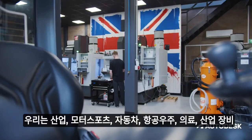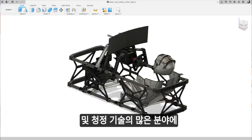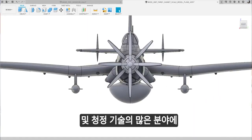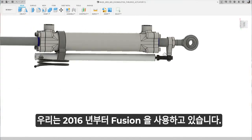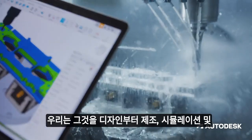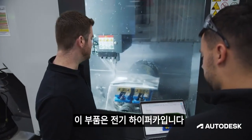At Evolve, we provide bespoke engineering solutions to many areas of industry: motorsport, automotive, aerospace, medical, industrial equipment, and clean technologies. We've been using Fusion 360 since 2016. We use it for everything from design all the way through to manufacture, simulation, and now even generative design.